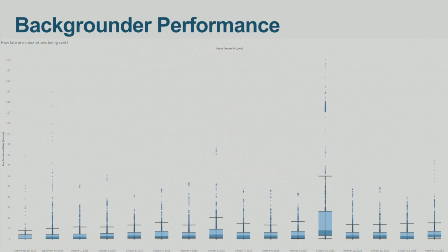So over here on the y-axis is average subscription delay. On the x-axis, I have each day. And I can see, is that growing? So if I see my backgrounders at 100% and I see the delays growing, that's a grow the backgrounder conclusion.